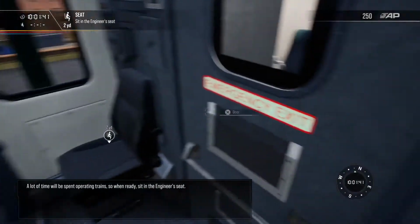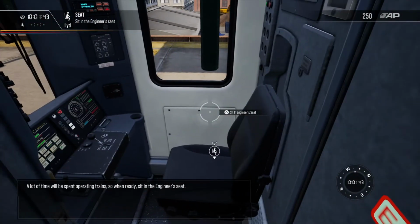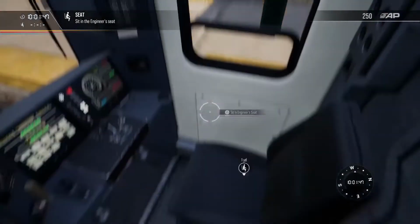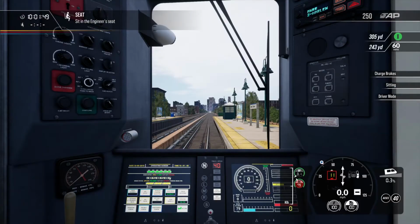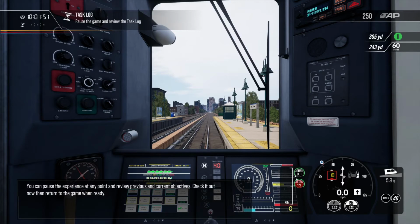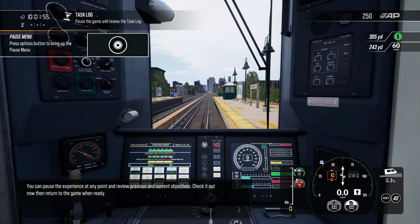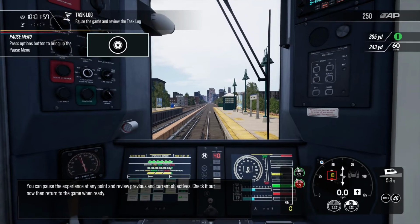A lot of time will be spent operating trains, so when ready, sit in the engineer's seat. You can pause the experience at any point and review previous and current objectives. Check it out now, then return to the game when ready.